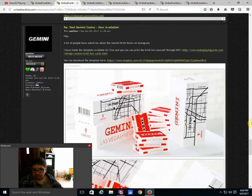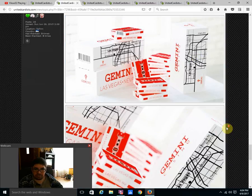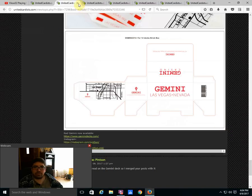Look at that. On the brick box, they actually got a map of Las Vegas, kind of showing you where this casino is supposed to be. It's not a real casino. Actually, they've made the template available for free, and you can print the box yourself through NPC if you don't want to buy a brick of Gemini decks and get the brick box. You can just get the brick box through NPC. That's a pretty cool deal. But yeah, it's got this map on it. You actually get that on one of the ad cards. I think it's pretty cool, pretty nifty. There's the template. That's a really nice thing to do.